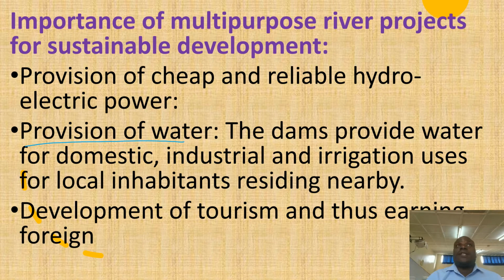Because they are multipurpose, this water which is collected behind the dam in the reservoir is used for home purposes. For example, mopping, drinking, and for animals. It's not only for home purposes, it can also be used for industrial purposes, for cooling machines, for cleaning industries. Water sometimes is used as a raw material in some industries.